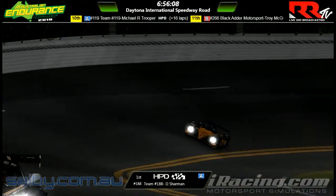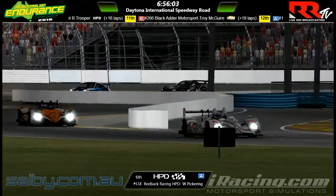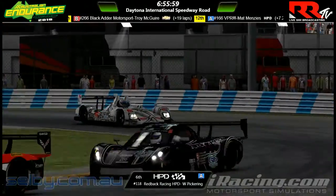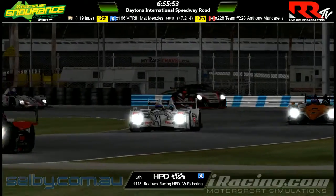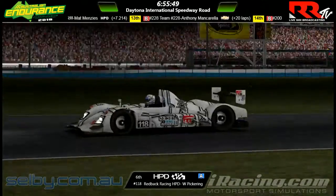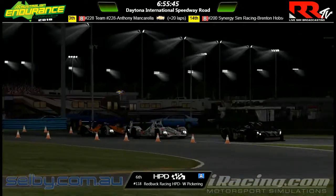Yeah, morning gents, how are we going? A few little dramas throughout the night, but we're able to recoup and get back a few positions, which is good. I think over the night we only had one little touch up, which reduced our top line speed. But as this track's rubbering, it seems to be slowing everyone else down, and we seem to be getting a little bit quicker.